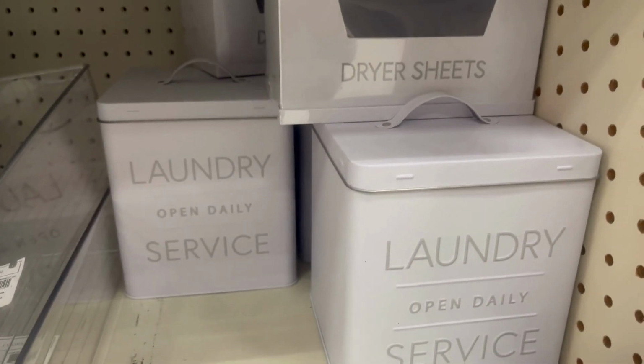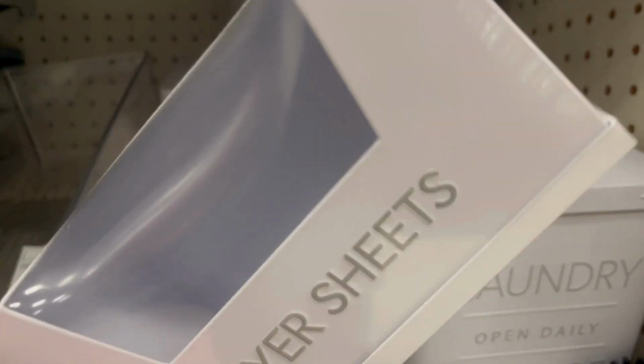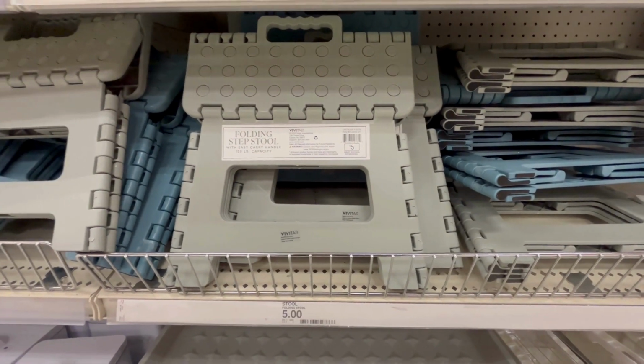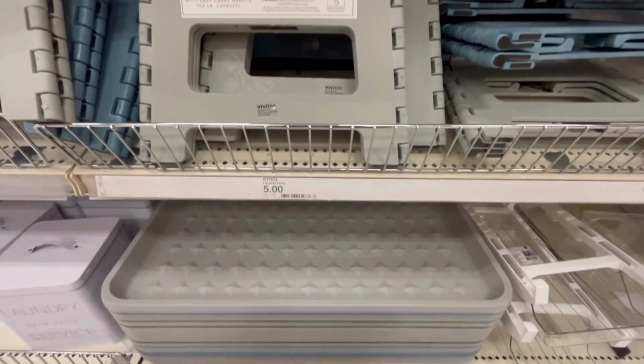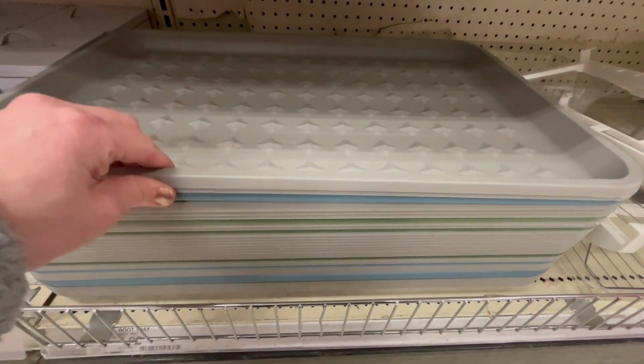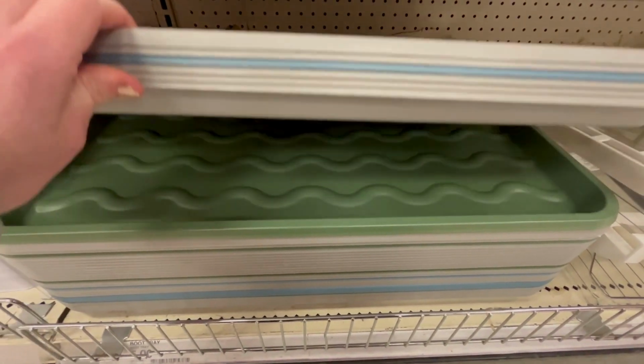Cute laundry containers for your dryer sheets. Instead of using the box, you could use this metal one. $5 for this folding step stool. Comes in green, blue, and gray. Same with the boot tray, $5. Same colors.